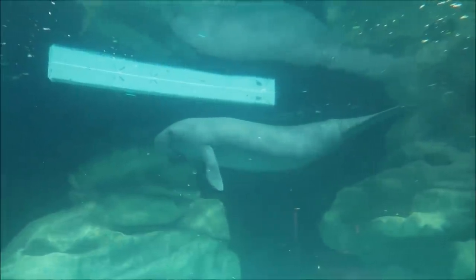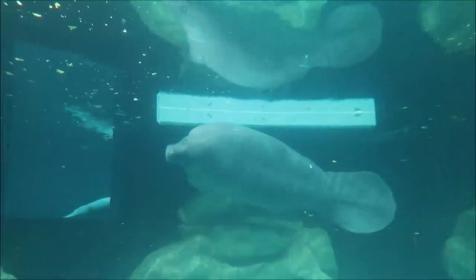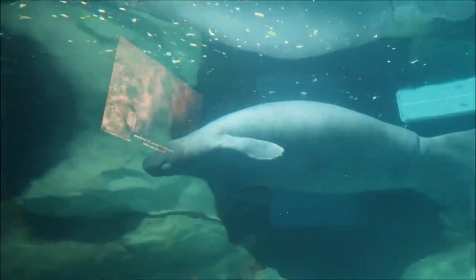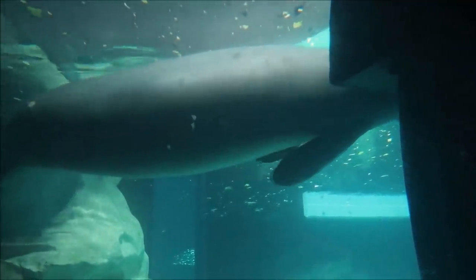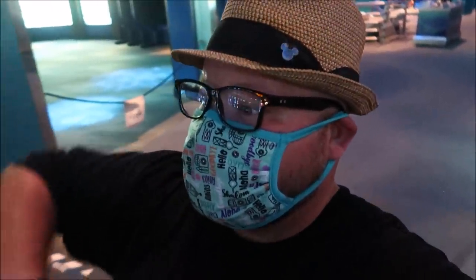They are so awesome. Majestic, I say. Oh, he's turning over on his belly. He's coming in, he's doing a barrel roll. Hi. He waved to me. I'm sure it was just a coincidence, but I said hi and he waved his little flipper flopper at me.